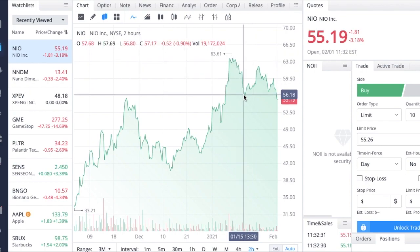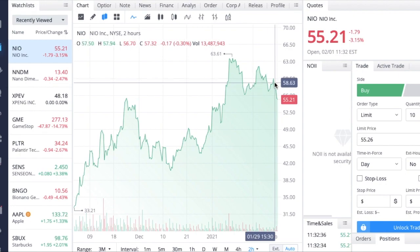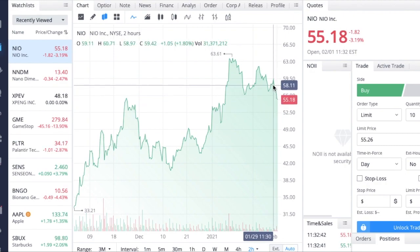Now, I was talking about this little consolidation period right here, and depending on the news for NIO Day, we were either going to see a break above or a break below. And right now, it looks like we're going to see a break below in NIO's share price. I think $50 is going to be the low, and that's a pretty aggressive downtrend.